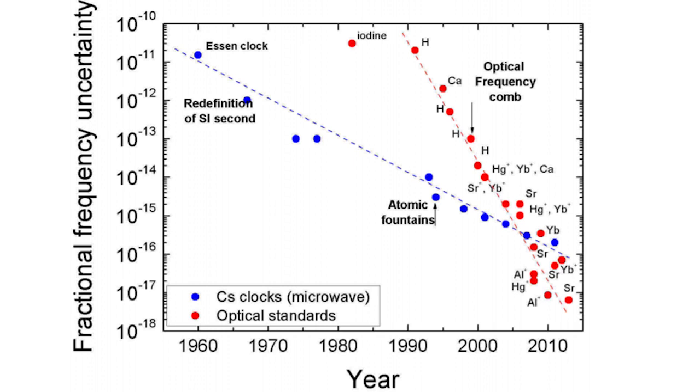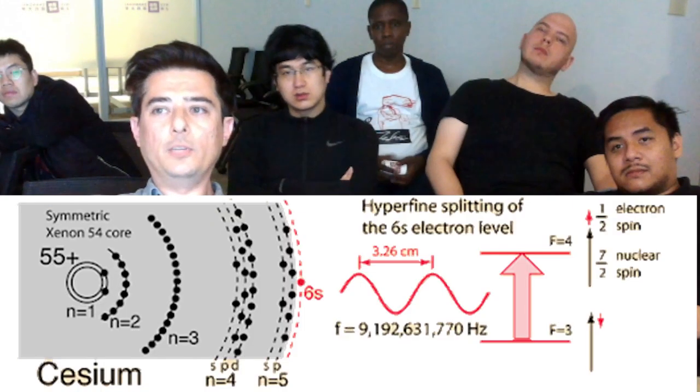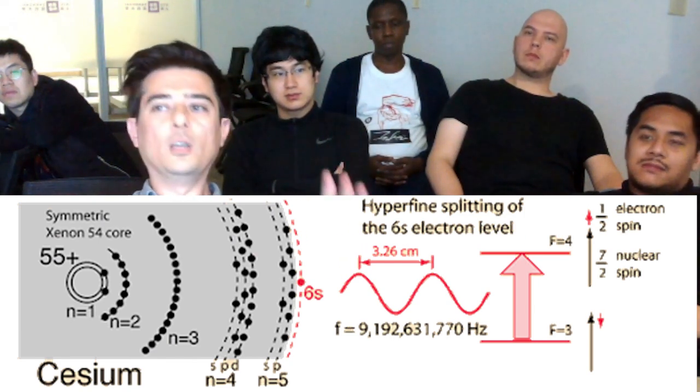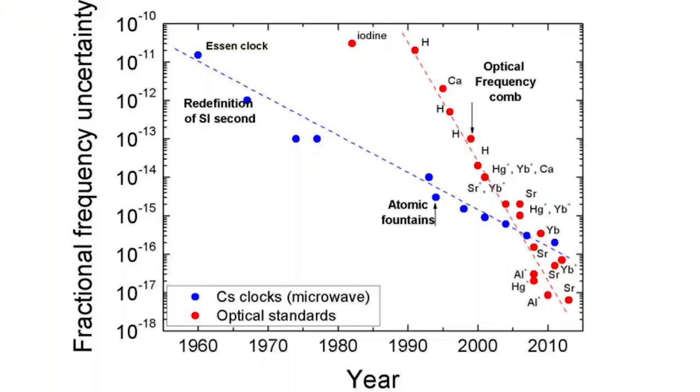Basically the only difference here is that instead of using a microwave transition, so remember this frequency here, 9 billion something hertz, this is 9 gigahertz, right? And 9 gigahertz light is in the microwave regime. But these new clocks are now using optical frequencies. And if you use optical frequencies, there's a fundamental advantage in terms of clocks, because your clocks are ticking faster, and so you have a higher resolution. So now these days, the optical transition-based clocks are beating the traditional microwave transition clocks.